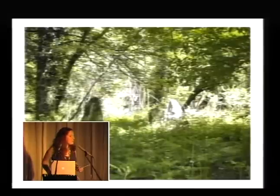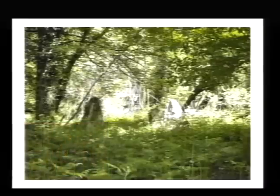Magical spot. I almost didn't find it. I almost gave up, and I was wandering around in the nettles, and then this shaft of sunlight came down on this stone, and it actually made me jump because I thought somebody was standing behind me. It was one of those situations.